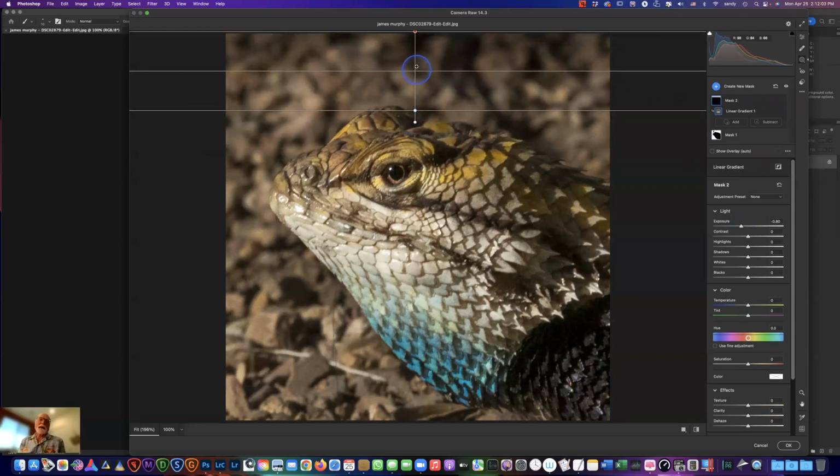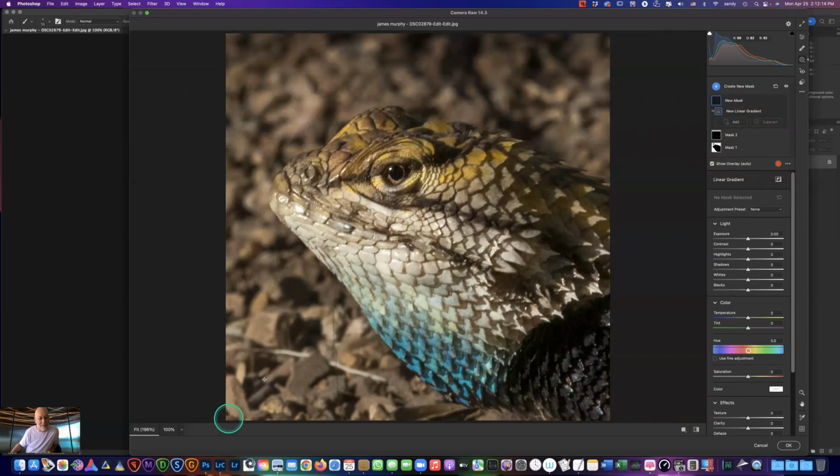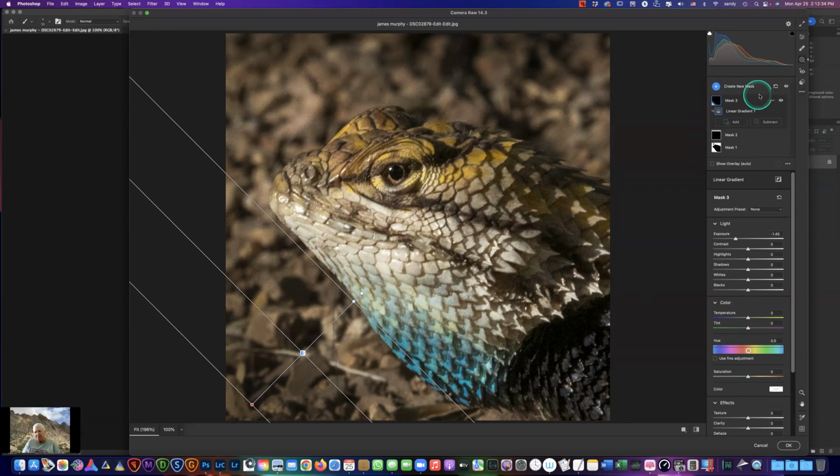I'd probably go back and lighten the iris a little bit too. And then you could take another one and just kind of run it up this way. I keep forgetting to select what I'm doing here. Yeah, do the same thing. Gonna pull that up in there a little bit. There we go. I think his eye shows up even better now.